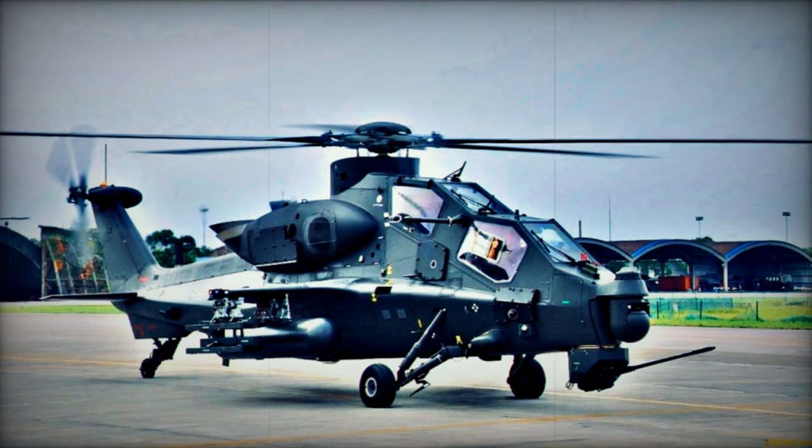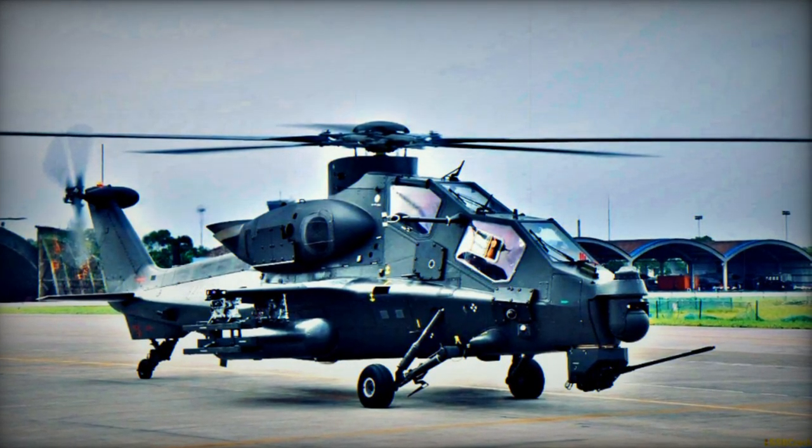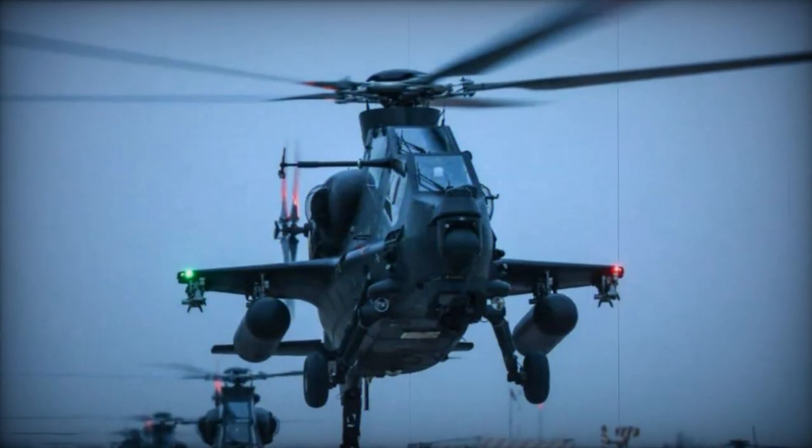This helicopter may be fitted with a fly-by-wire control, helmet-mounted sight for head-up display, television and forward-looking infrared sensors, radar and laser warning receivers, infrared jammer and decoy dispensers.